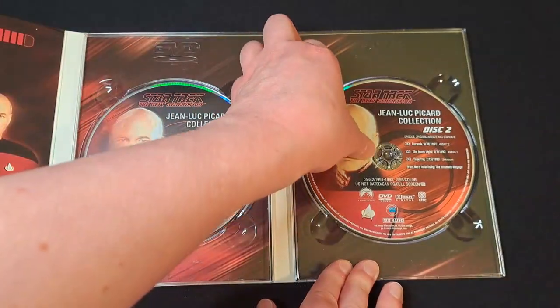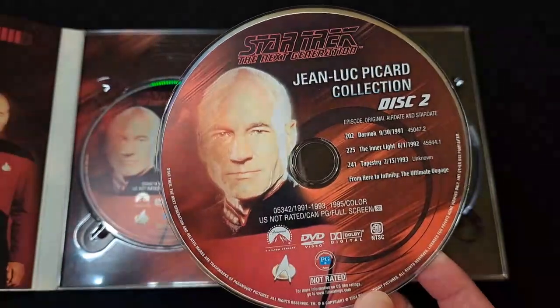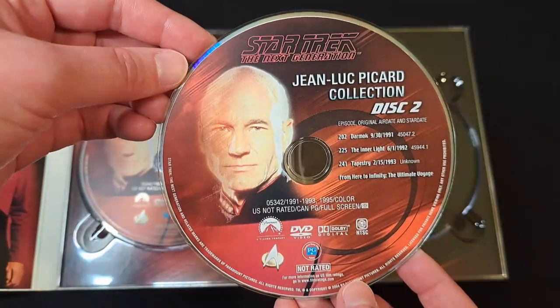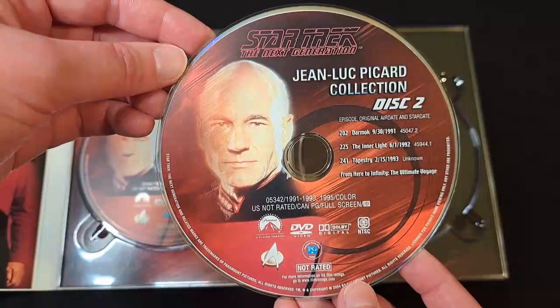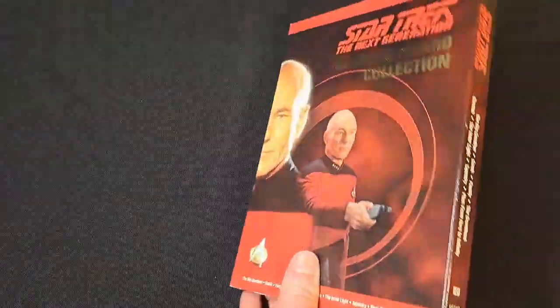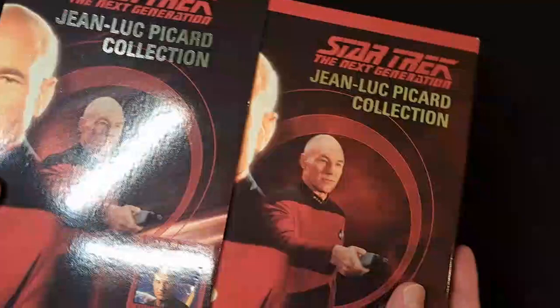If I had to pick one gripe about the discs, it's that both discs look the exact same except for the disc number and the episode titles. It would have been nice if the second disc had a different Picard picture on it that kept the same overall theme, but also differentiated itself from disc 1. But you know what, it's not that big of a deal. The entire presentation of the DVD sleeve, case, and DVDs are very nicely done.